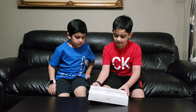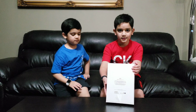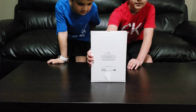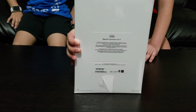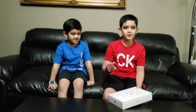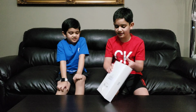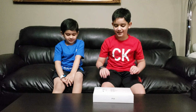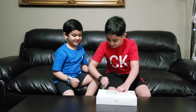I think it's open from the back. Yeah, it's open. Can you read that, if you can see it? Now, I'm not sure if this is space gray or silver because I'm kind of confused if you guys look at what color that is. But I'm just excited to open it because I haven't got a new iPad in a while. Alright, 3, 2, 1, go.